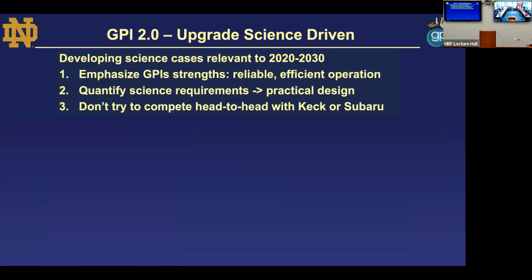And it was to develop a science case to make it relevant for the 2020 to 2030 timescale, while emphasizing several of GPI's key strengths. It had been relatively reliable, 5 years of operation without having a major mechanical problem. It had been relatively efficient in its operations. We wanted to understand, go from the original idea that GPI had been science-driven originally, and that it had gone from science requirements down to practical designs.